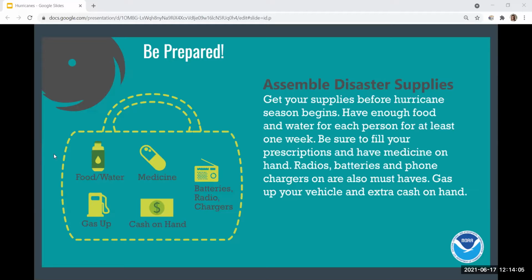It's also a good time to buy yourself a generator. Don't wait until you've lost power, because then it's not going to exist. But yeah, so that's Colleen's PSAs. Please just make sure you're prepared.